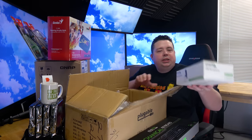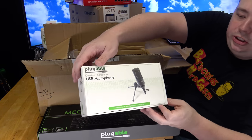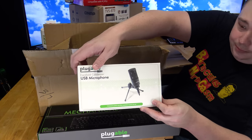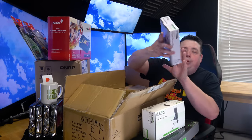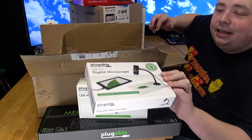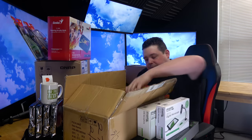Looks like we've got a USB condenser microphone. That's kind of cool. It actually looks almost identical to the Audio-Technica AT2050 or 2020. It looks like we have a pluggable magnifying glass. Look at that, dude. That's like a digital magnifying glass. Oh, Xander's going to get a kick out of that. Looks like it can also connect up to a tablet. That's cool.